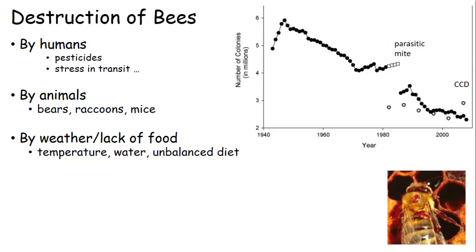Unbalanced diet, of course, when we feed them corn syrup, I mean sugar and all that, that's not what, remember what is in the honey, so many nice things. It's not possible to get them all in the sugar syrup that we feed them over winter.